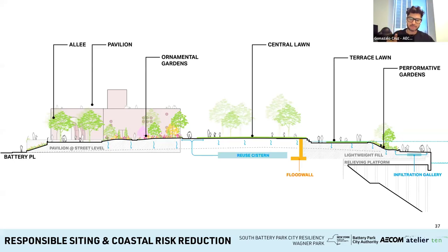There's that buried flood wall running right through the park that is pretty much concealed, which was an incredible design achievement, I think. The fact that we were able to disguise how the project actually served as a protection mechanism, but it's packaged and wrapped around the idea of an amazing waterfront park.